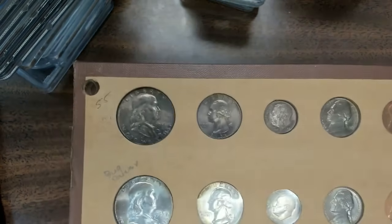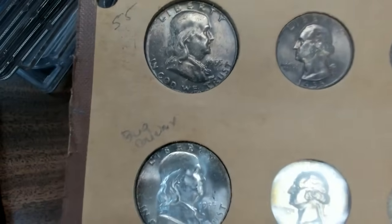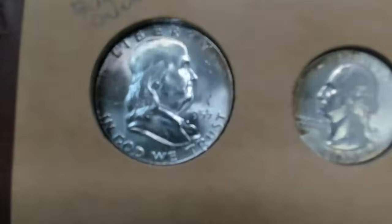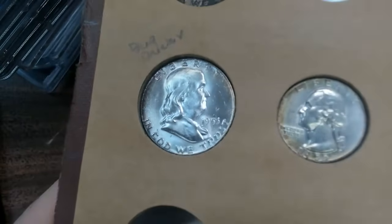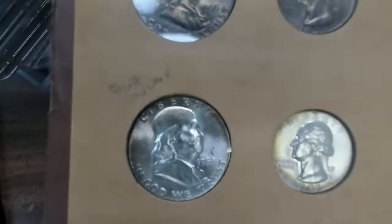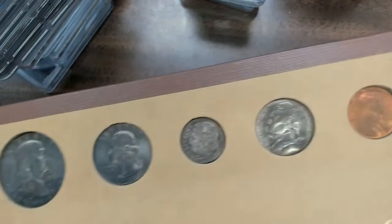Wait till you see the typesets in the capital holders. Those are coming up next year because they're nice. Now, see, this is the toning I'm talking about. It says that's a Bugs Bunny. Yeah, it might be. You see, it looks like vampire teeth on it. But this is another put together set, obviously a 55.